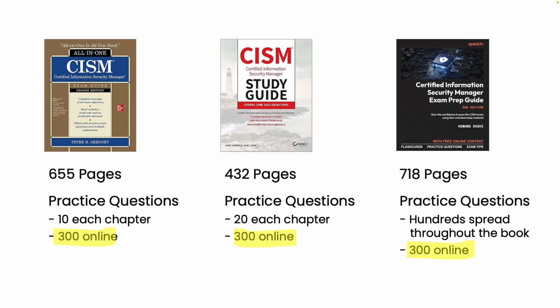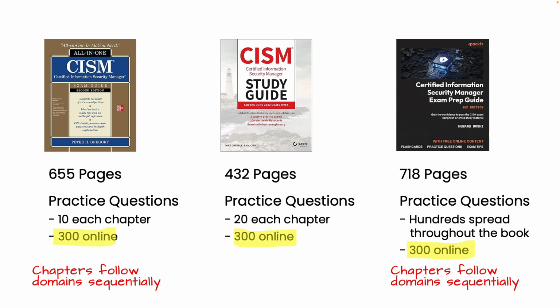I will say that the all-in-one guide follows a sequential path through the domains in order, more or less, as does the Packt guide. It follows the chapters, the domains sequentially as well. The Sybex guide jumps around. That author is prone to doing that because he likes to lay out the topics in what he sees as a logical order. So if I were to pick one here, and I'm not married to any one, I would say probably the all-in-one is a good middle ground, but I think you do just fine with any of these.